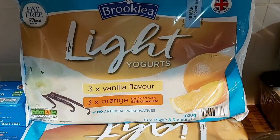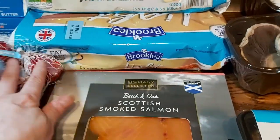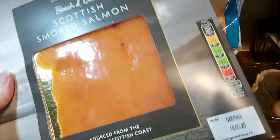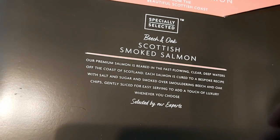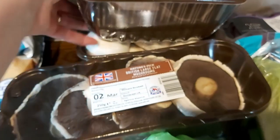And these yogurts, they are really lovely but ridiculously overpackaged, which just seems wrong, but there you go. And here is some smoked salmon from Scotland. This looked really quite nice. There were a couple of options on the smoked salmon one, but I chose this. I actually don't like it, but my husband does. But it just sounded nicer than the more basic brand, so I bought that.